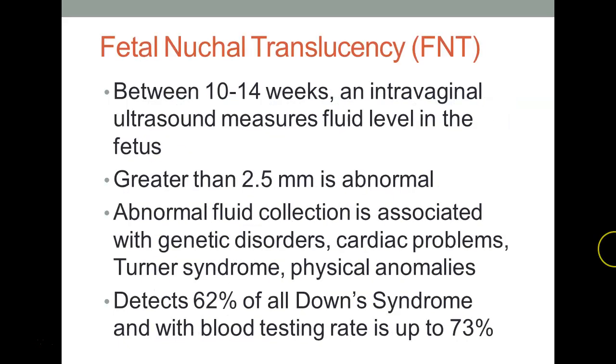Once you are testing the amniotic fluid through this method, you are getting a definitive diagnosis and not just a guess. The fetal nuchal translucency test we do between about 10 to 14 weeks, and it's an intravaginal ultrasound which measures the fluid level in the fetus. If it's greater than 2.5 millimeters, it is an abnormal finding. Abnormal fluid collection in the fetus is associated with certain genetic disorders, cardiac problems, and things like Turner syndrome or physical anomalies. It can detect 62% of all Down syndrome, and with blood testing in addition to this, it can detect up to 73% of Down syndrome.